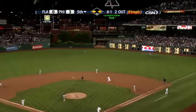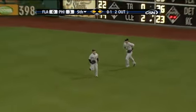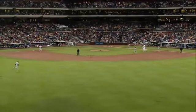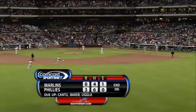In the air, right center field. Not that deep. And the Phillies will strand a couple here in the 5th inning. So they take a 3-0 lead into the top of the 6th inning here at Citizens Bank Park, as they have stranded now 7 in the game.